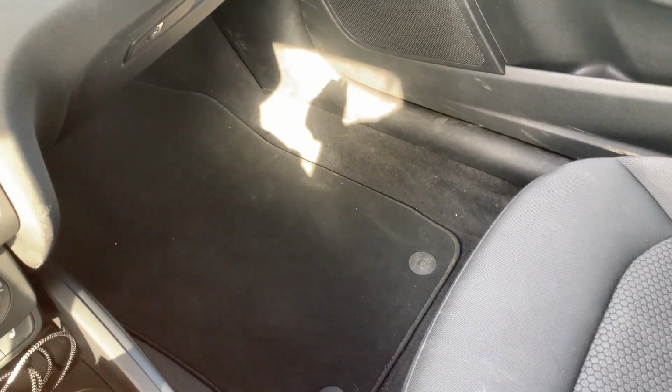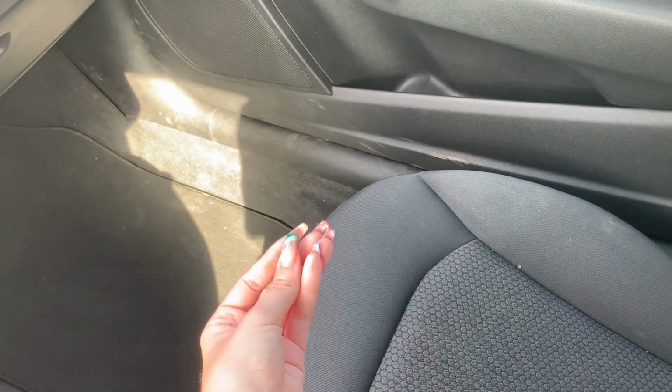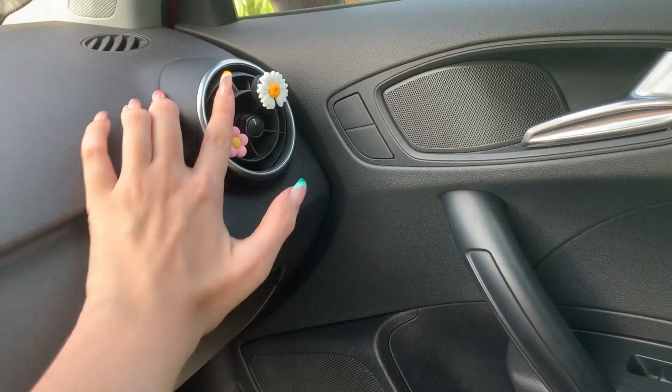I am melting. Moving on to my passenger seat. Can we please appreciate how clean this is? So we don't have anything here because I like to keep this compartment clean, especially when people are sitting here. I don't want to overwhelm them with clutter or something. So this is empty. Oh, here we have some flowers as well.